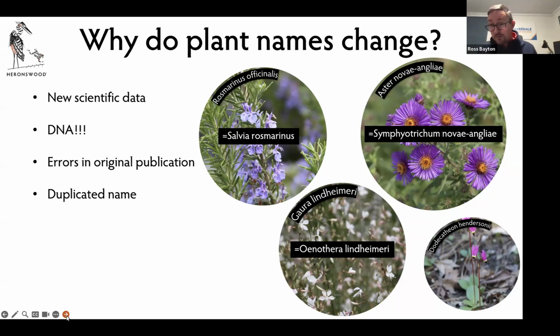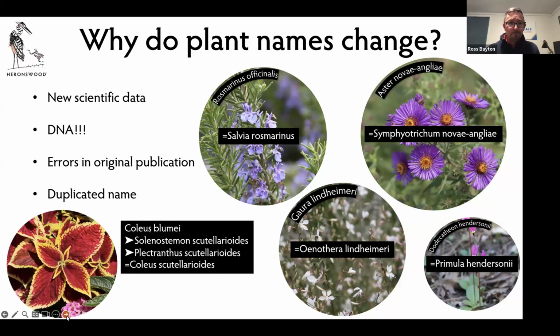And last but not least, one of our own native plants. This is an Oregon native shooting star, Dodecatheon hendersonii, and it's been discovered that the Dodecatheons are actually in the genus Primula. So they are now considered primroses, and this is Primula hendersonii today. So names are changing on a fairly regular basis. Actually, there's a lot less change than you might think. Sometimes it can feel like names are changing all the time. While they are, it rarely affects gardeners, but here are 4 instances where it definitely does.